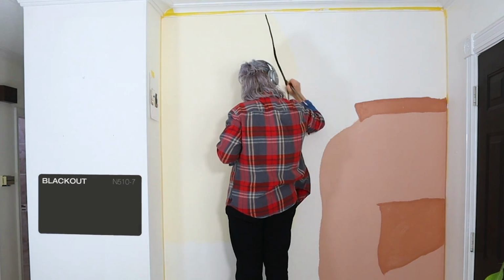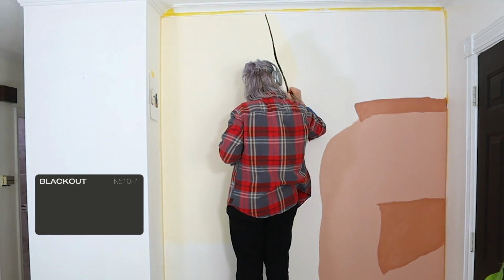Then using a small precision paintbrush, I'm painting in the thin black lines.